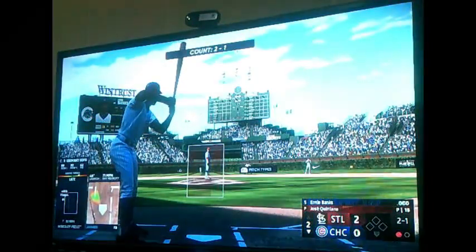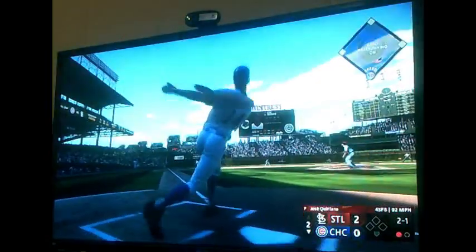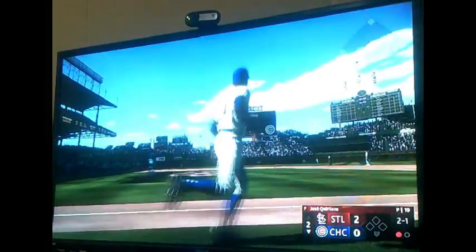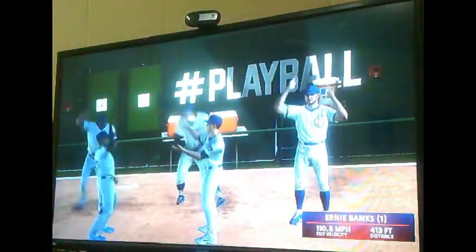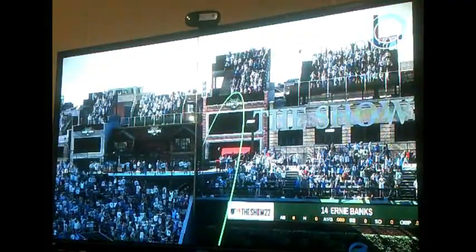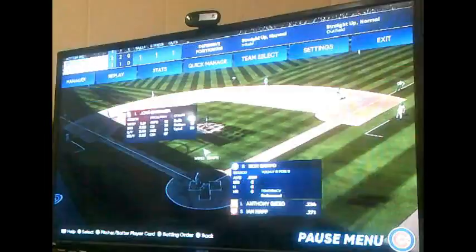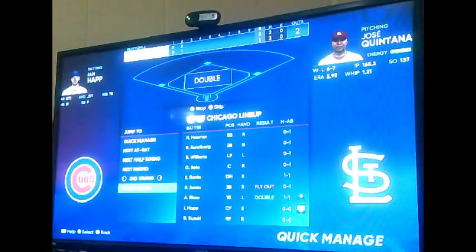Stepping in, the long ball threat, Ernie Banks. Ernie. It could be. It is. Yes, sir. No, this thing was looking down the line the entire way. He knew it was going to be close and bang, right off the left field pole. Off the pole. That was pretty sweet. Off the pole. So now I know what. I know where I'm going.